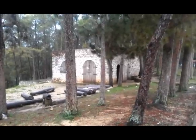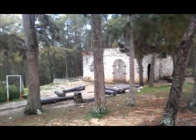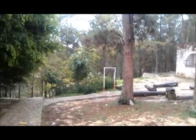Fort Jacques, this is definitely evidence of French imperialism. For once, I'm not staring at American imperialism. Dun dun dun dun.